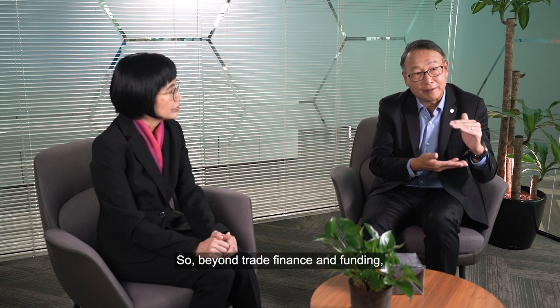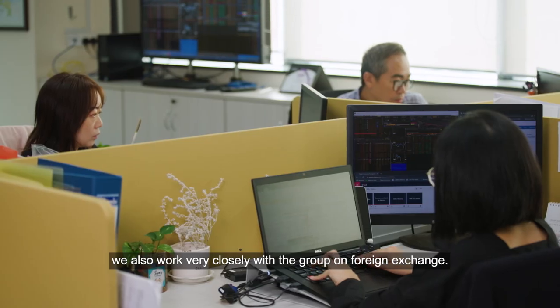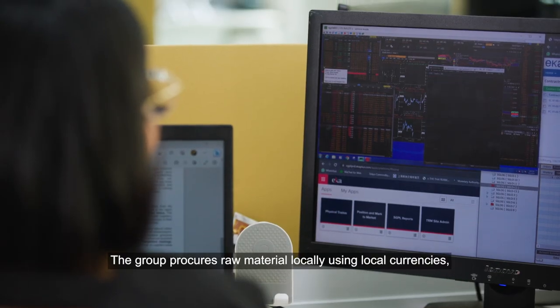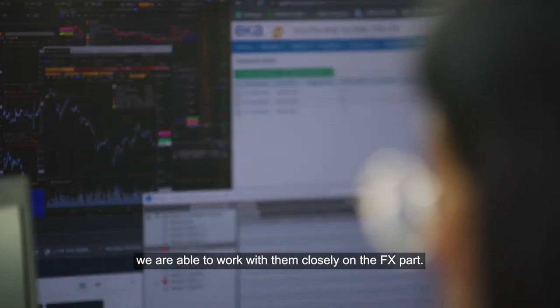So beyond trade finance and funding, we also work very closely with the group on foreign exchange. The group procures raw material locally using local currency. And because of our presence there, we are able to work with them closely on the FX part.